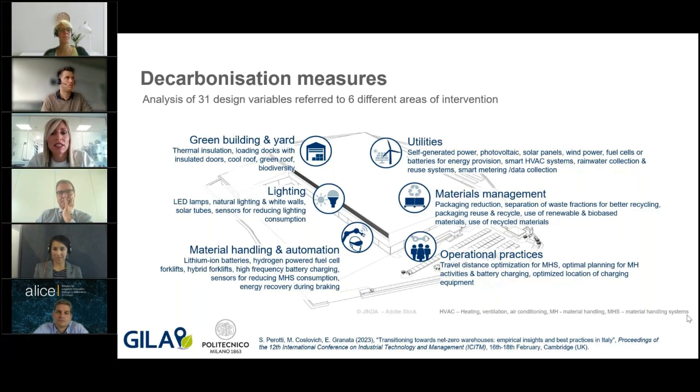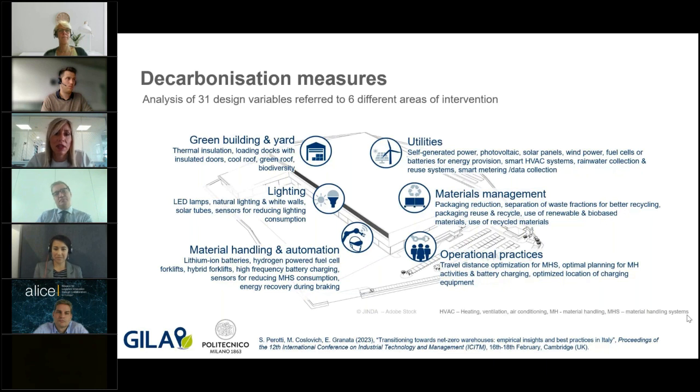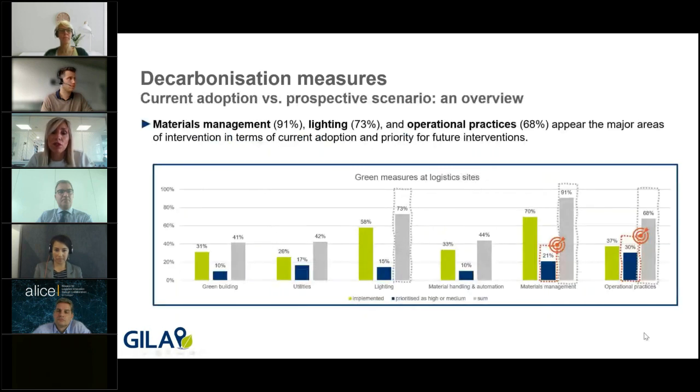We focused on 6 main areas of intervention, as you can see in this slide: green building and yard, utilities, lighting, materials management, material handling and automation, and finally operational practices. For those 6 main clusters, we specifically examined 31 measures for decarbonizing logistics sites. Next slide, please. Just an overview of our results.